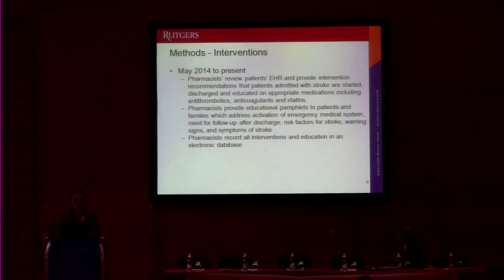We also provide educational pamphlets to patients, and I'll talk a little bit more about that, and their families or caregivers, which will address activation of emergency medical system, a need for follow-up after discharge from the hospital, also risk factors for stroke, warning signs and symptoms that they are having another stroke. And then we record all of our interventions and education in an electronic database.